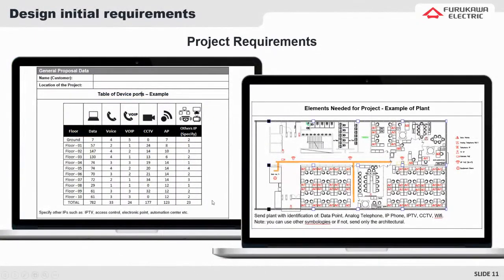All this information can be organized in tables and in floor plans like this. This table, for example, shows the quantity of floors the building has and the amount of data devices, voice devices, VoIP devices, CCTV, and access point devices that we have per floor. And also, here in the floor plan, we have the location of some devices. Here also data, analog telephone, IPTV, cameras, access points, and so on.